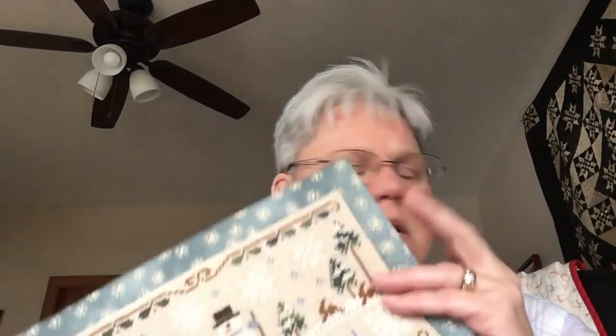I couldn't tell you what the fabric is because it's been a long time since 2006. And the fabric and the threads were all in with the pattern. I've got a cat that just jumped up here, so we'll see what happens.